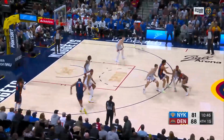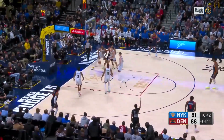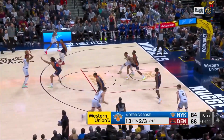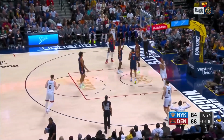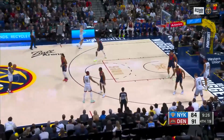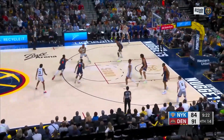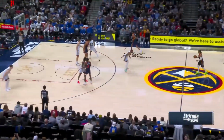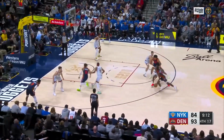I like the scrambling of the Nuggets defense. Corner three is on the way. That's good. Bones tonight so far, 13 points. Inside. Oh, yes! And a foul. 9.5 minutes to go in the game. Whoa. Inside. Put it up and in. They're locking up right now defensively and helping and rotating really well and applying pressure to the Knicks.